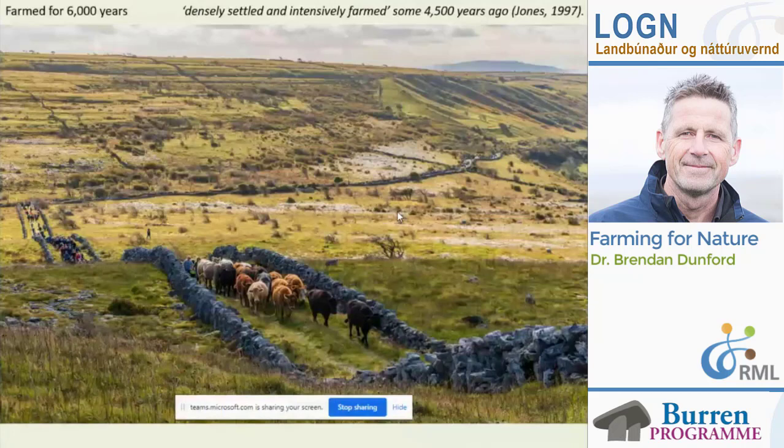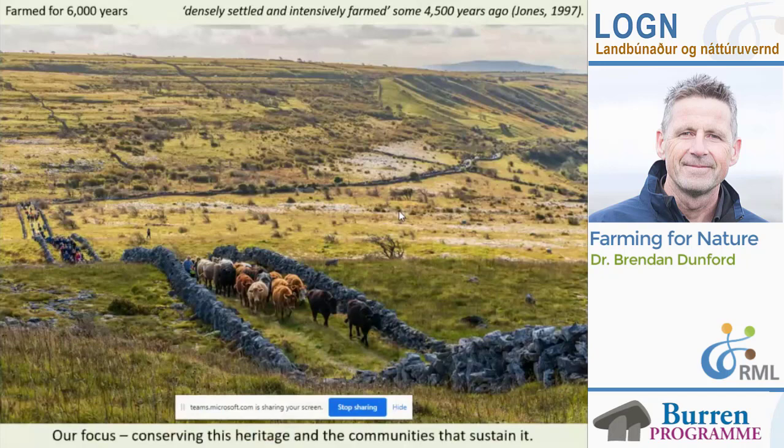But it's also been farmed for 6,000 years. So there's lots of archaeology, lots of cultural heritage, some really interesting features. It's been farmed for a long time. And I guess what we're doing in our work is trying to conserve this landscape, this heritage, but also the communities, the farming communities that have created and sustain it.